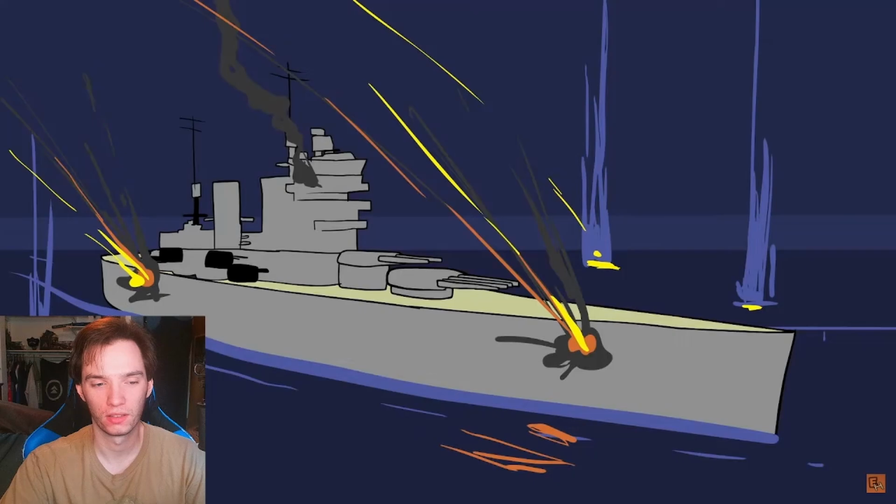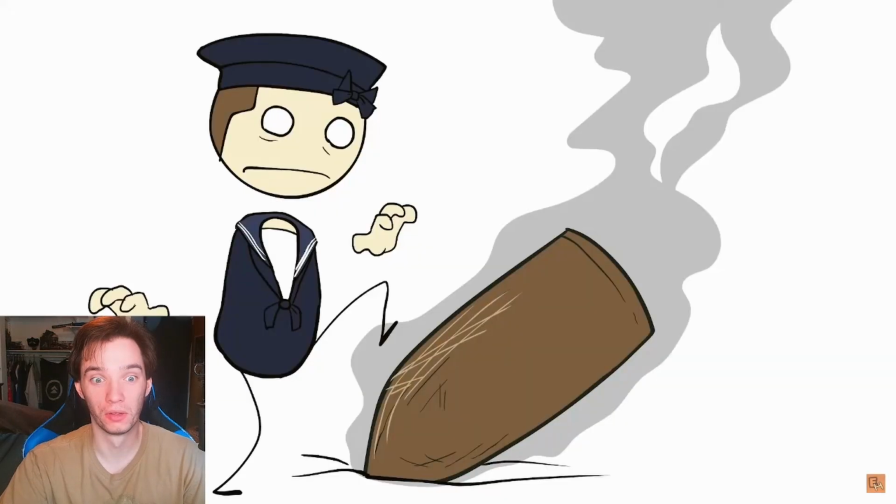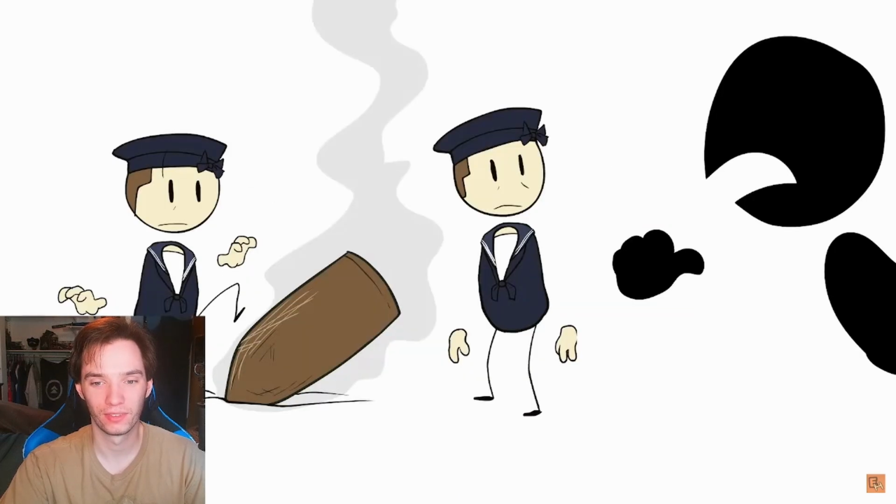For 3 hellish minutes, shells pound the Prince of Wales. The armor belt takes multiple hits. The boat deck catches fire. In one of the turret magazines, a shell punches through the deck and lands, still live, next to a sailor's foot. The magazine crew is told to hang on to it until ordnance disposal arrives, but they're not waiting.